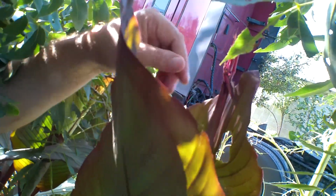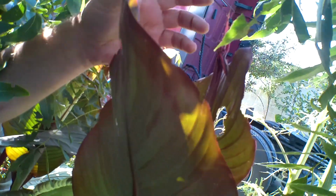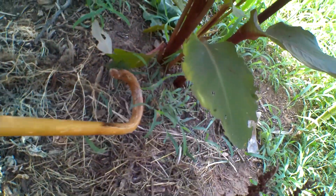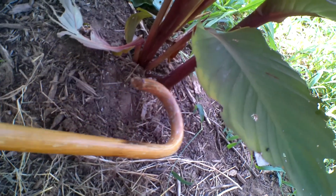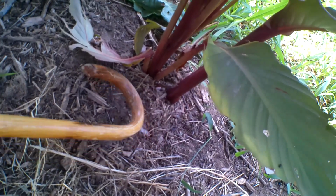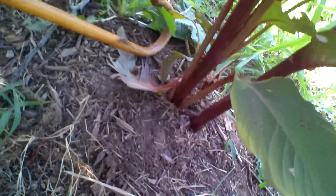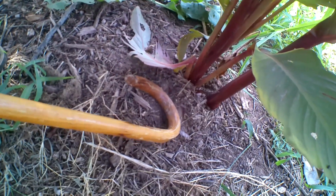These are a true canna. They actually do breed true, so whenever they flower, they produce seed. But what we really want these cannas for is down here underground. Here in Oklahoma, we have a hard time growing potatoes early in the spring because our cool season is so short. We can sometimes get away with growing them in the fall, but most of the time we get small potatoes, no potatoes. It just doesn't work out too well for us here.